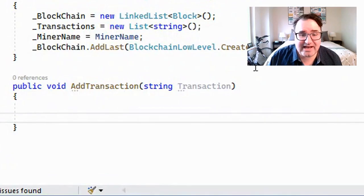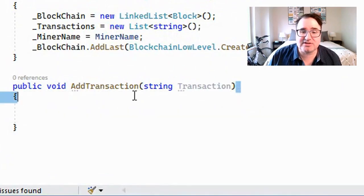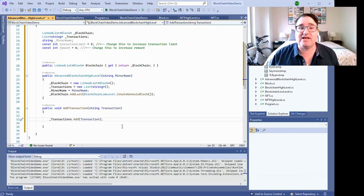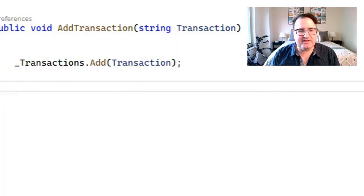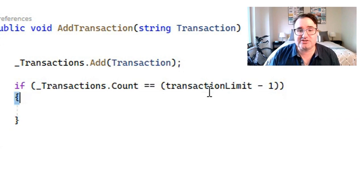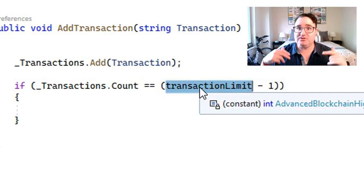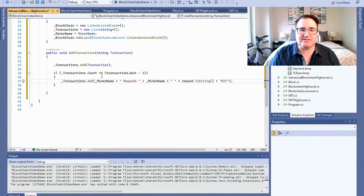Now, this add transaction method is going to be passed a string of a transaction. So the first thing we do with this transaction data is we add it to the transaction pool up here. I want to check to see if the transaction has hit its transaction limit. So if we're one below the transaction limit, then that means the block is almost full and we need to add ourselves to the transaction and start hashing it. So let's do that. Let's drop in this last transaction, miner name rewards miner name.